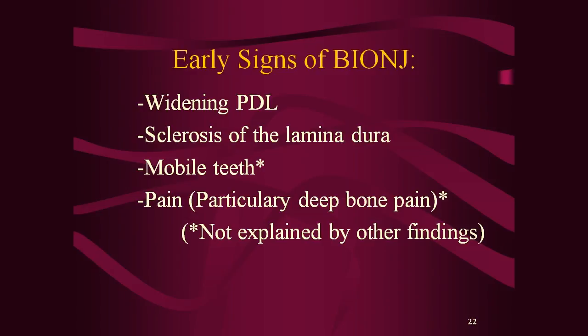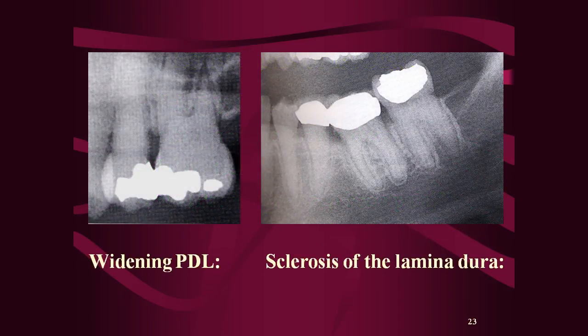But you can see some things, like you can get a widened PDL, you can get sclerosis of the lamina dura, you can have some mobile teeth, and you can have pain. And most of the time that's a deep pain, and it's not explained by some other reason, like a cavity or something else going on there. So in these pictures you can kind of see that, yeah, it's hard with the lights on, but there's a little bit of a widened PDL around this area right here. You can get sclerotic areas around here. If I didn't know I was looking for that in that specific patient, I wouldn't necessarily look at that and go, oh, I'm really concerned about that.